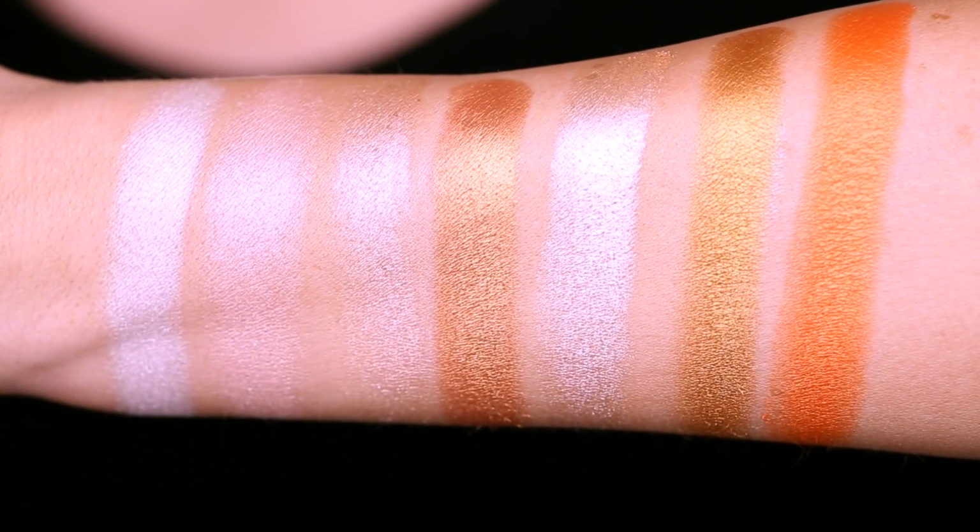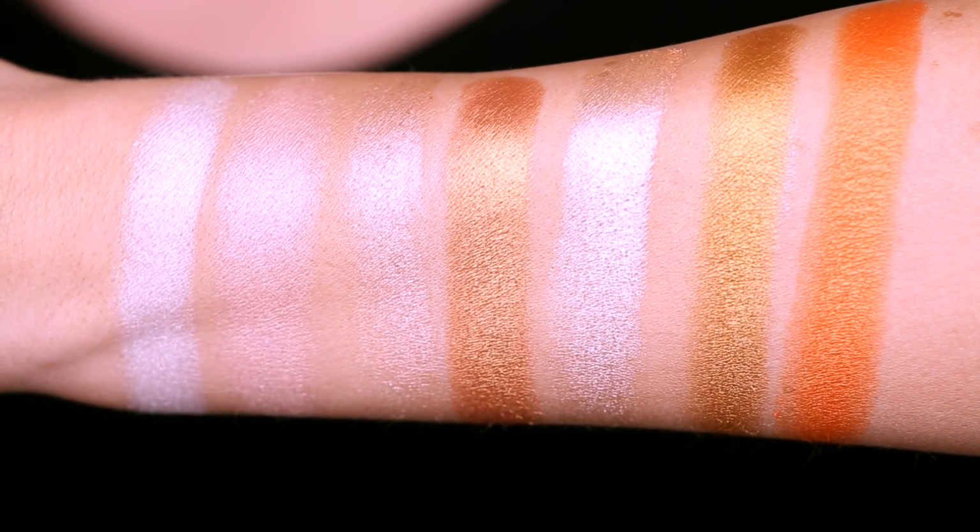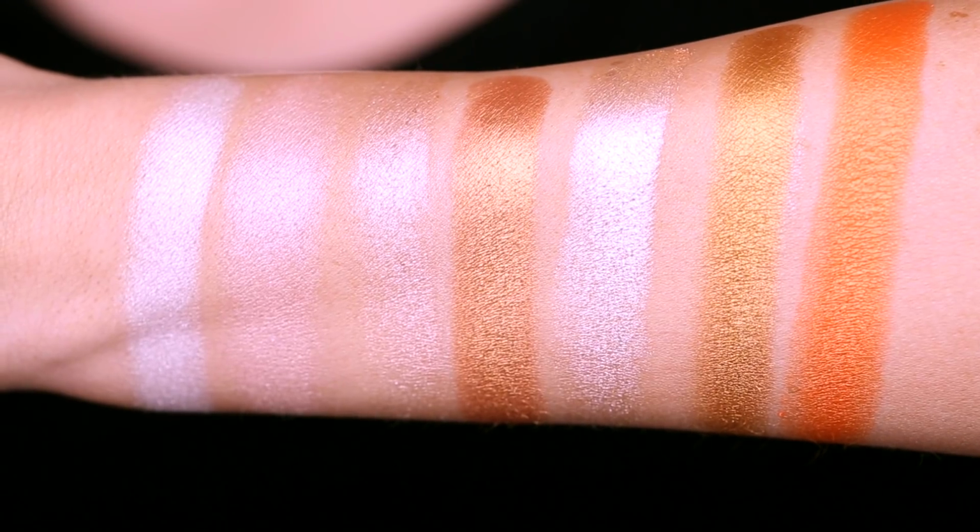Come check it out. Starting out, you get this beautiful, really gorgeous icy shade. Next to that, we have one that's not as strong a metallic. It still has a sheen in it.